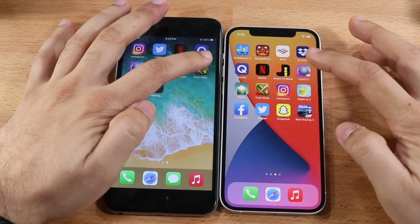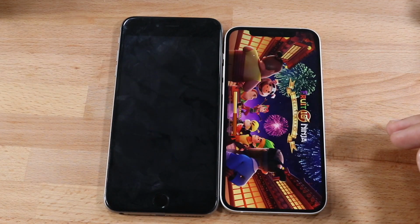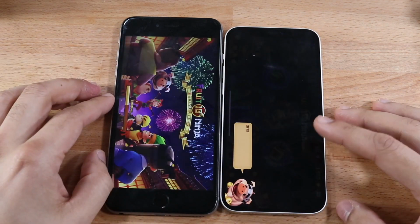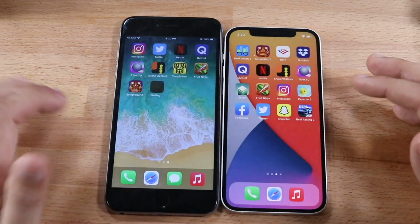Let's do Fruit Ninja, 3, 2, 1. And like I said before, even clicking the app was faster on the iPhone 12. And we do have a little bit of a different game here. I don't know what's going on with it. Eventually we did get into it. The iPhone 6s Plus was definitely slower. And eventually we got into this panel, but it was for sure faster on the iPhone 12.